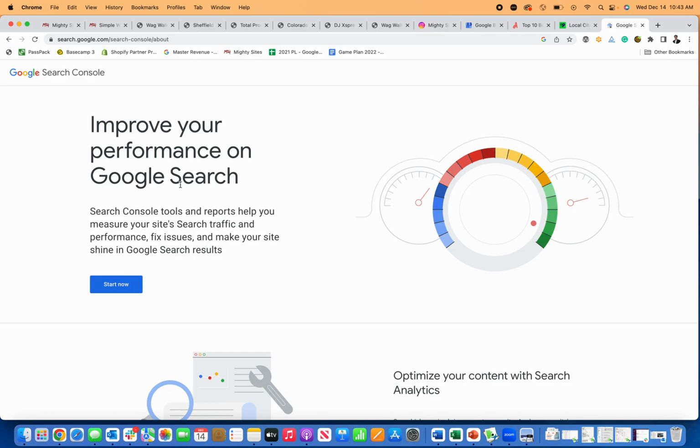Now, this tool gets a little technical, and if you're tech savvy, this will be great. You might need a little help getting this set up though, if you're not tech savvy yourself. But it is a great tool. It'll allow you to basically tell Google about your new website that you built and claim it for your business. So that's another one that you can give a try and see if it works for you.